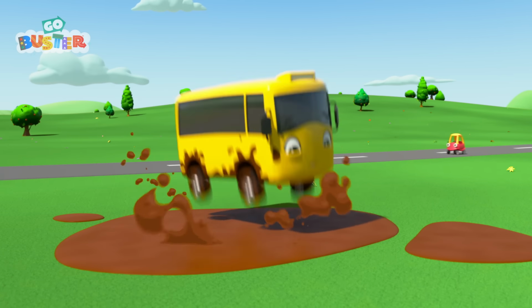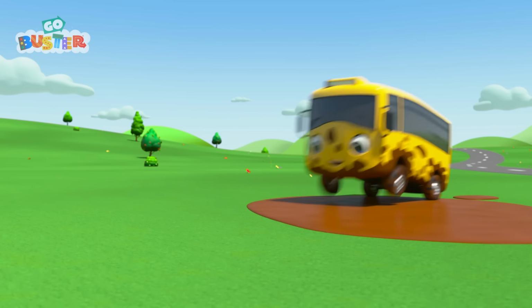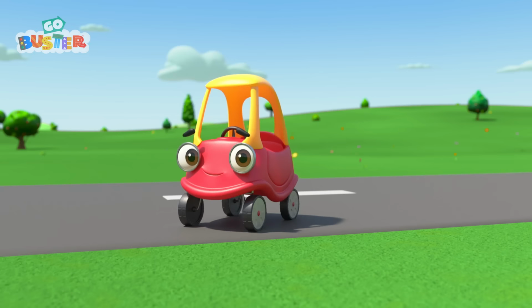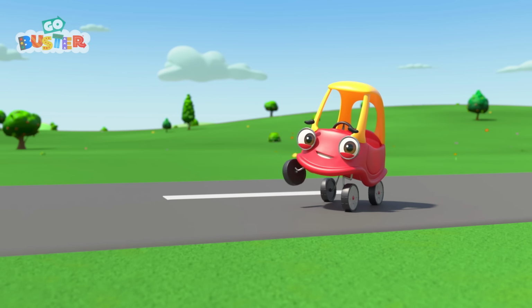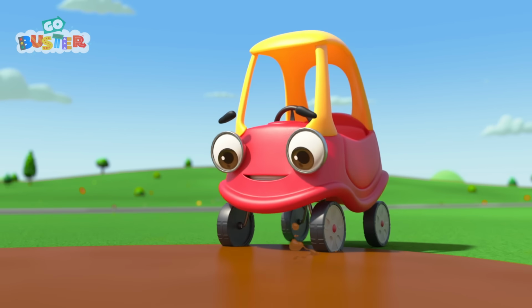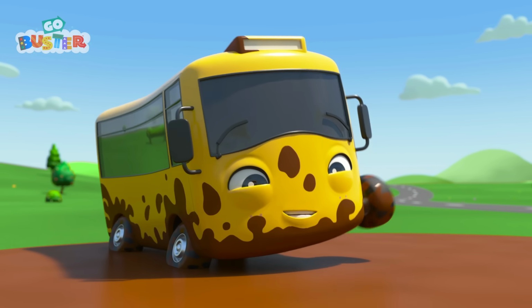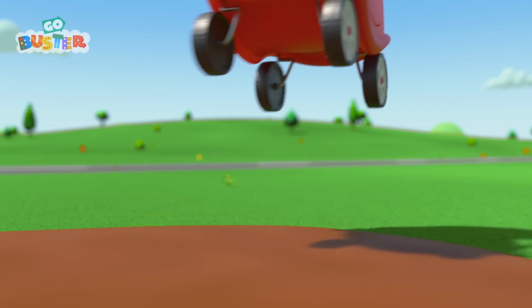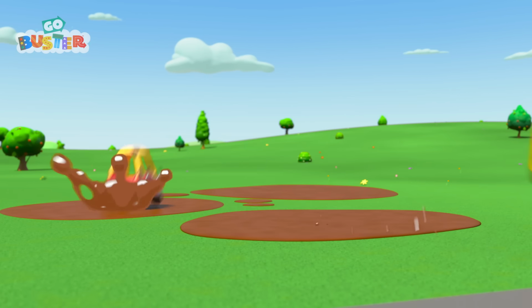Look, it's Buster, and he's having fun playing in the muddy puddles. And who's this? It's Cozy Coop. Buster loves making new friends. He wants Cozy to play with him. Cozy's a bit shy, but Buster encourages Cozy. Playing in the muddy puddles is so much fun! Cozy jumps in. Hooray! Now they're playing together.